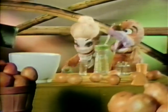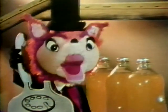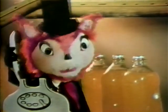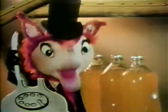Root beer and lemonade factory? We'd like 3 bottles of your most delicious lemonade for our party Saturday. Yes, sir. 3 bottles of our delicious lemonade for your party Saturday. They'll be there, sir.